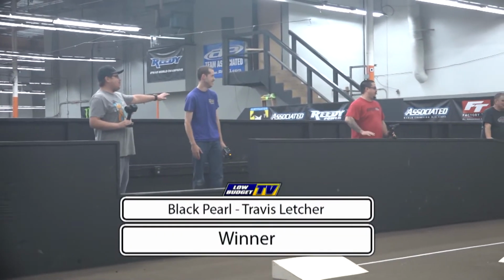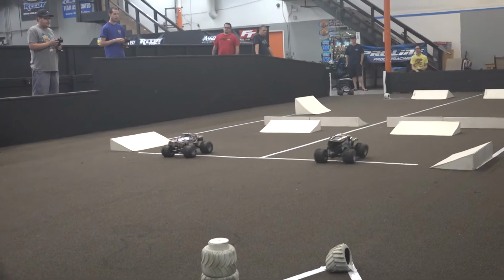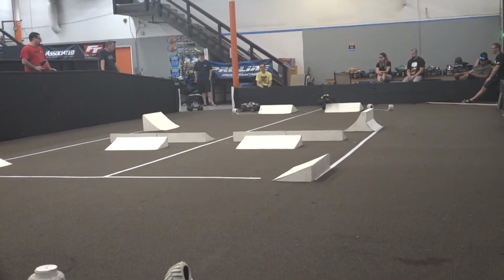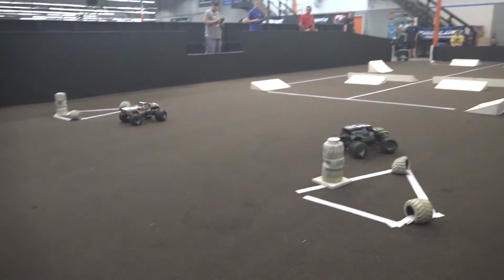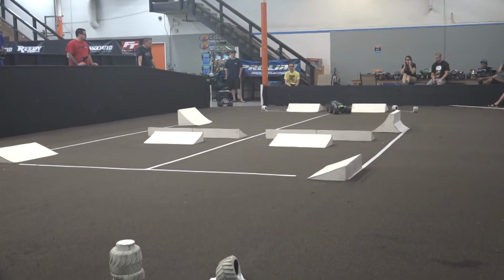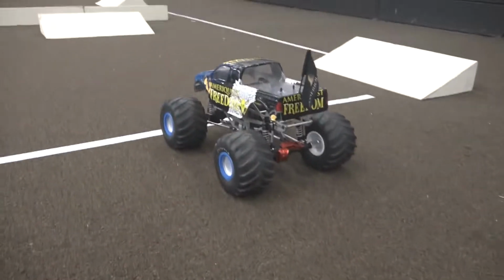Both of them talking about it, not really sure who got it, but officials say it's going to be the Black Pearl, Travis Letcher. So Letcher getting both of his trucks into the second round as we take a look at the replay. And this was a seesaw race, Tommy, as they all had their struggles. Here's the first struggle for Gravedigger. Just about endos it at the line. And then they both miss a ramp. Right there, that would have already been some disqualifications, except for they both missed it and had a photo finish.